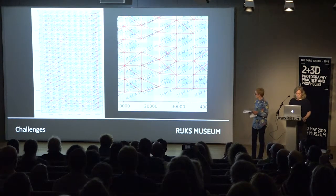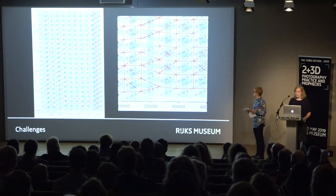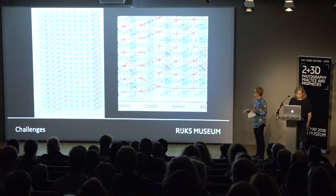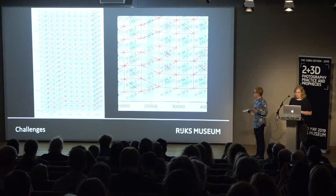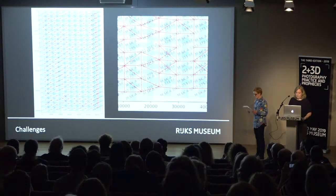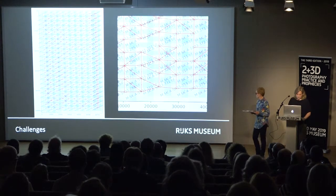So here on the left side you can see an overview of all of the images taken of one painting, and we aim for 20 to 25% of overlap. And on the right image you can see a zoom in of the left image, and where it's darker blue there's more overlap between the images.